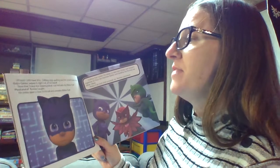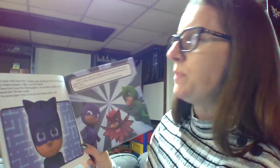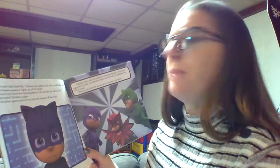At least I still have this, Catboy says, pulling out the circuit board. But Robo Gecko swipes it right out of his hand. Now that I have the missing piece, I can activate my RoboCat. Romeo laughs. He slides open a door in his lab and reveals RoboCat.